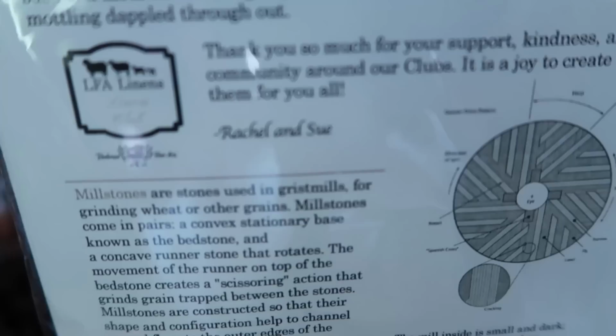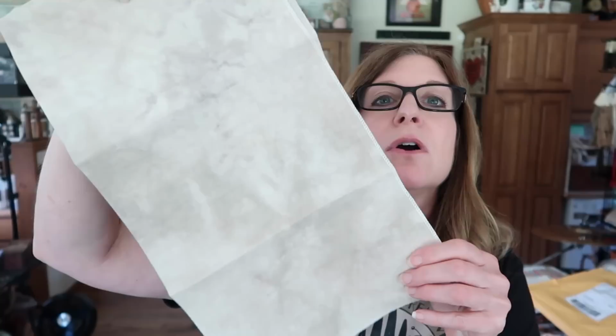Rachel loves history and researching things, and she does such an amazing job. Let me get this linen out so you can see it though. So this is Millstone. Look, that color is looking pretty good. It's actually a little bit darker than what that's showing. There we go. Look, you guys, look at that modeling. Sue just started doing the dyeing and she has nailed it.